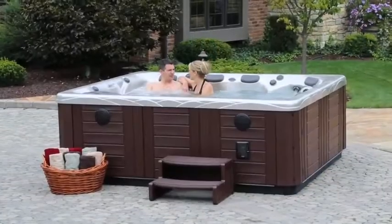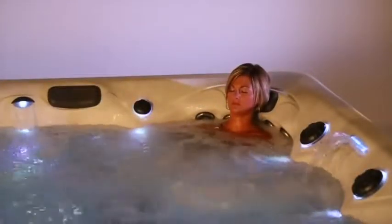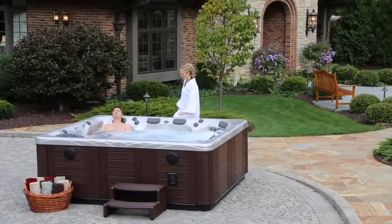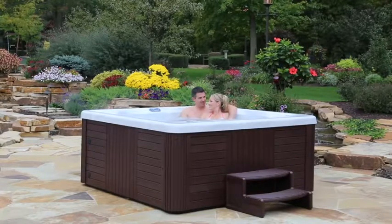Healthy living and hot water are terms that fit together perfectly. Hot water has been used for centuries to improve the quality of life, and the latest research shows that hot water does indeed help to maintain a healthy lifestyle. Soaking in a hot tub can help ease the pain of arthritis, stiff joints, and the everyday aches we all deal with, while increasing mobility, promoting a good night's sleep, and perhaps even lowering blood sugar levels.